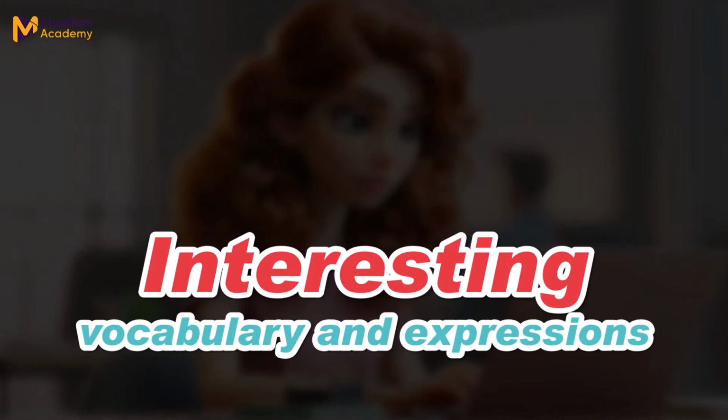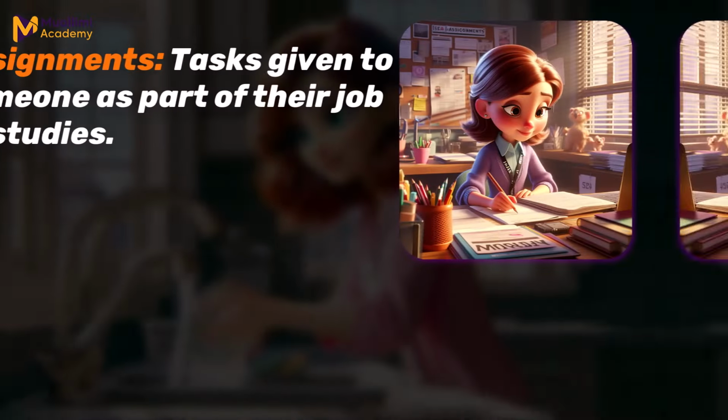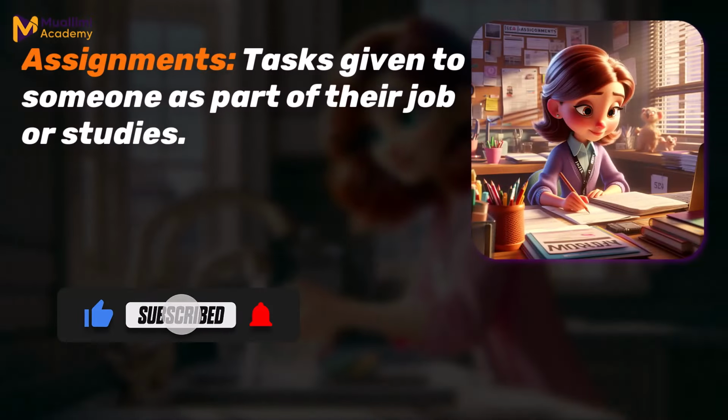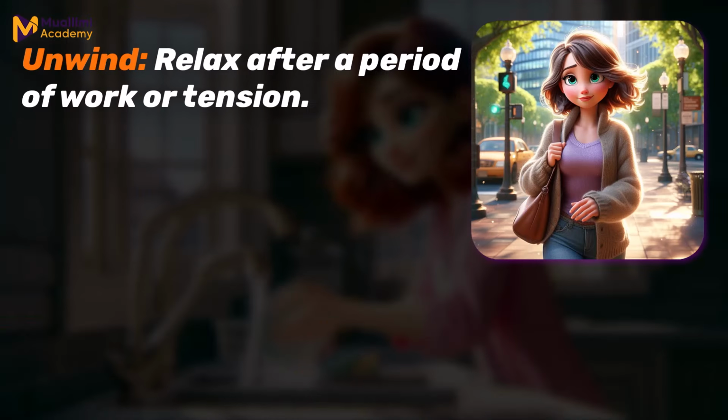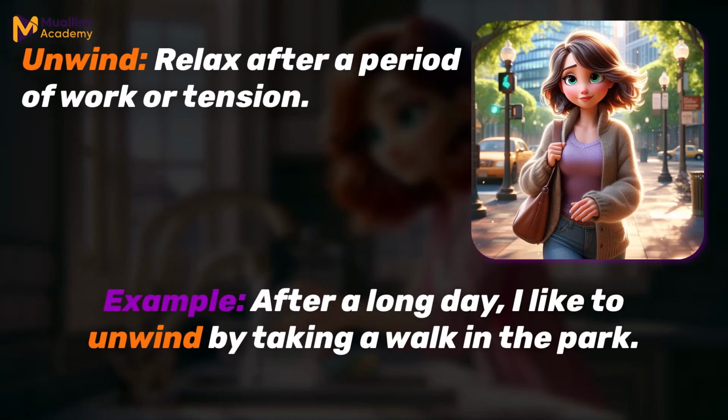Interesting vocabulary and expressions. Assignments. Tasks given to someone as part of their job or studies. Example: Amelia checks her assignments every morning. Unwind. Relax after a period of work or tension. Example: after a long day, I like to unwind by taking a walk in the park.